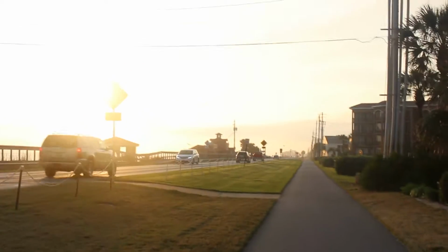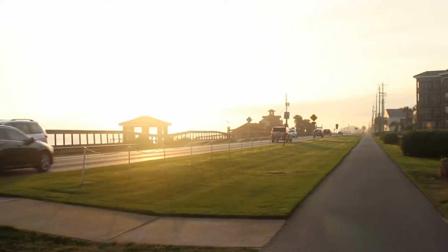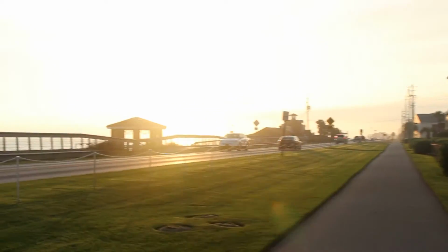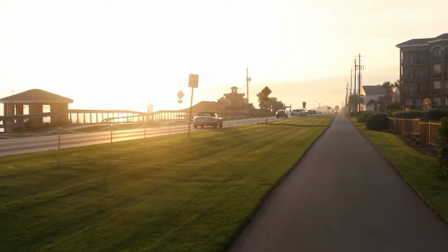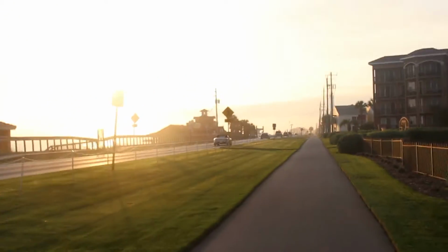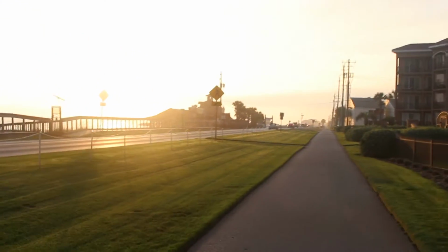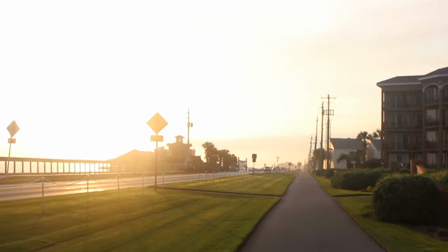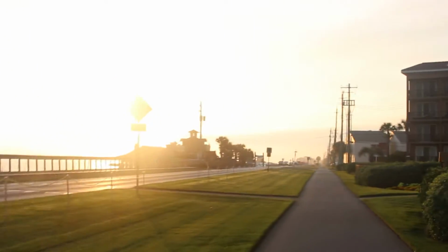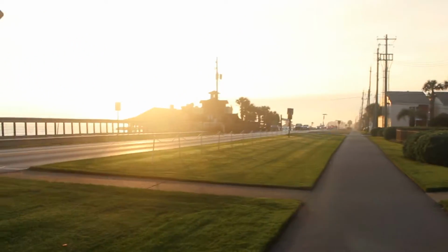So I'm currently riding down the sidewalk in Destin, Florida, with the camera in my right hand and my handlebars on the left. The camera is set at f11 and the shutter speed is at 1/60th of a second. The camera is shooting at 30 frames per second in 1920 by 1080p. And I have the image stabilization turned on.